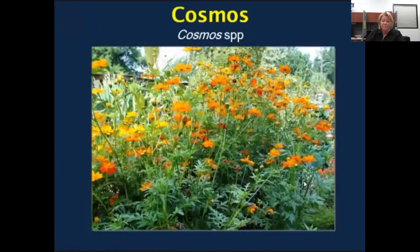Cosmos. Cosmos are half-hardy annuals that grow, flower, set seed, and die all in one year. But unlike hardy annuals, they can't withstand low temperatures. They are all native to North America. These annuals will reseed easily on bare ground and small pieces of mulch.